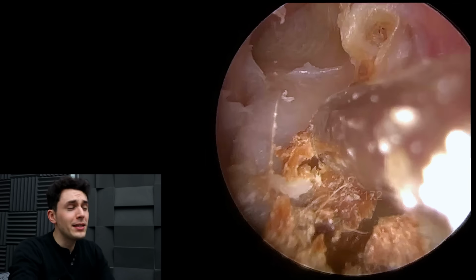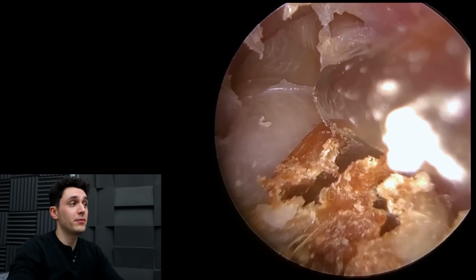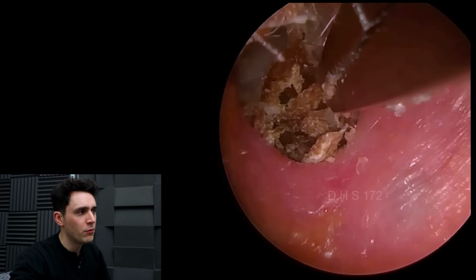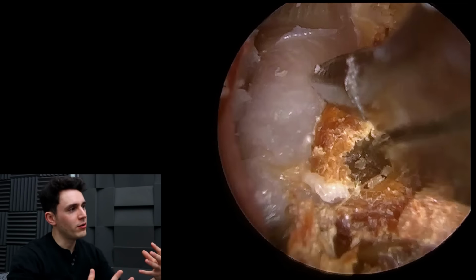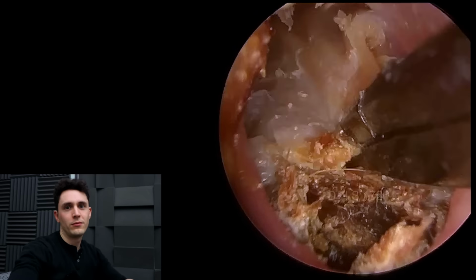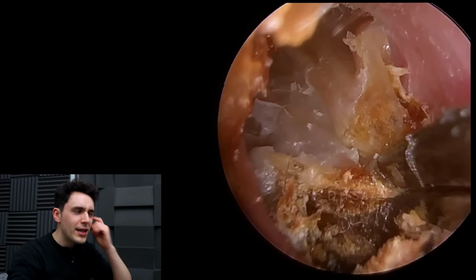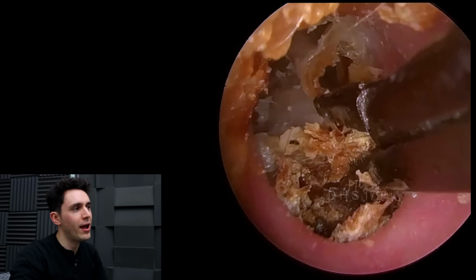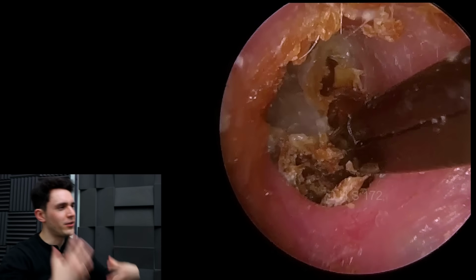And I'm guessing that's possibly why the skin is dividing so quickly. There's obviously an inflammatory response of the skin, whether that's a response to infection or just the sheer pressure that this plug is exerting on the skin, so it's like a traumatic response. I don't know, but with canal cholesteatoma, you would expect it to have some sort of infectious nature to it.